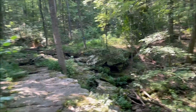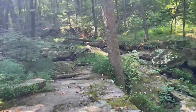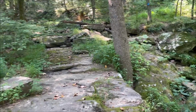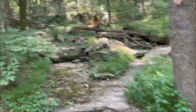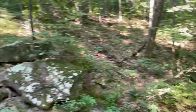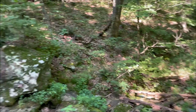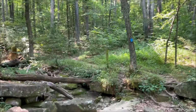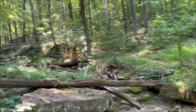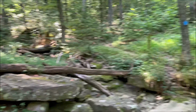The map had mentioned a waterfall. Can't remember what the name of it was. Horse Falls, something like that. I do know this would be a very cool place in higher water. You can bet it makes some gurgling sounds going down there. There's a post there. I'll bet you this is that Horse Falls area. We'll see.